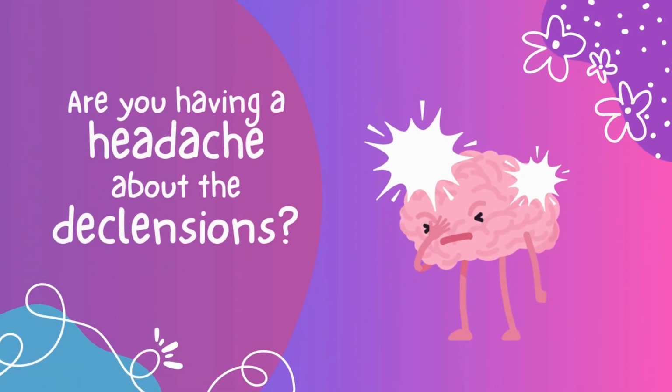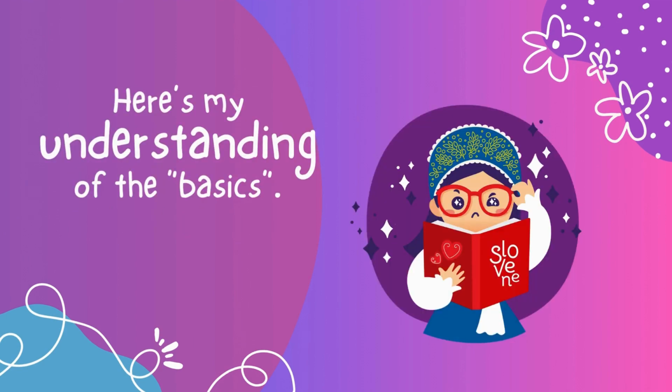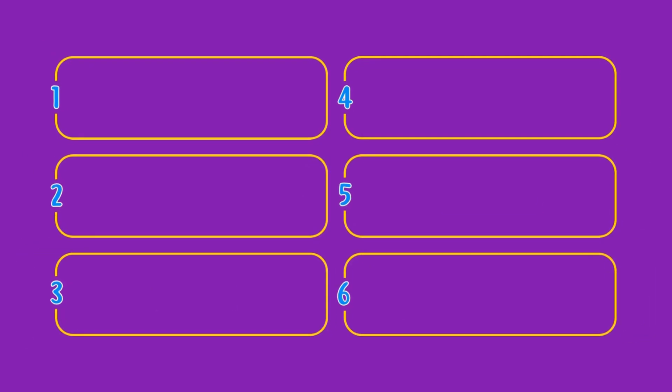Are you having a headache about the declensions and feel like you can't tell the difference between them? Here's my understanding of the basics. Slovene has six declensions. Each is used under different conditions, such as prepositions, verbs, phrases, or rules.